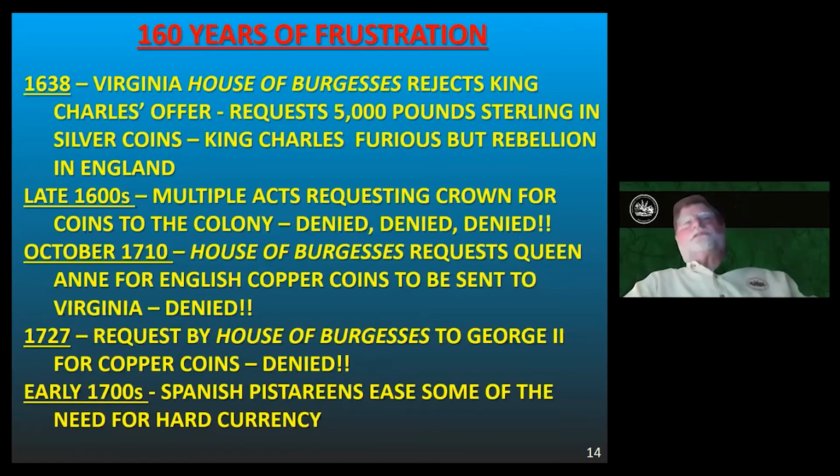So throughout the 1600s, multiple acts, which I'm not going to go through them all, were made to the crown asking for coinage for the colony. And in each case, they were turned down. In 1700, the House of Burgesses requested Queen Anne for English copper coins to be sent to Virginia. In 1710, again denied. 1727, George II asked for copper coinage, denied. So here we are, year after year, decade after decade, not getting any coinage.